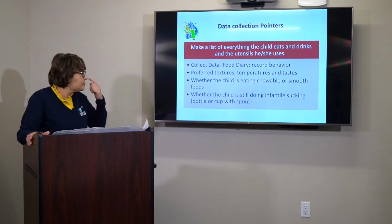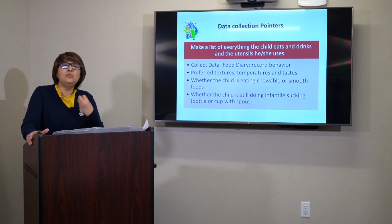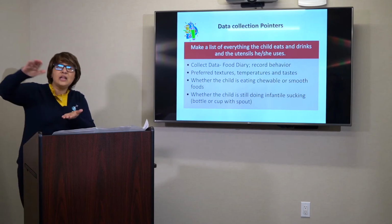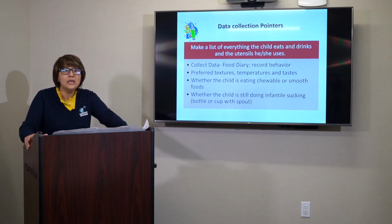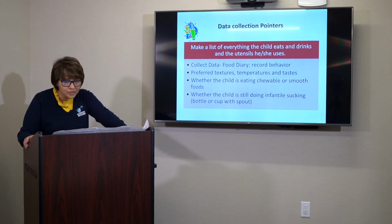And also for you to know, is the child eating chewable foods or smoother foods or only taking purees? As the chart that I showed you earlier, they might be ready to take on soft chewables, right? So how can we get back and grade those textures? But the child is still doing infantile sucking. Are we only giving them bottles or nipples? Can we progress to probably a cup with a straw, where we can give them a little bit more movement option? So this will give you a little idea.